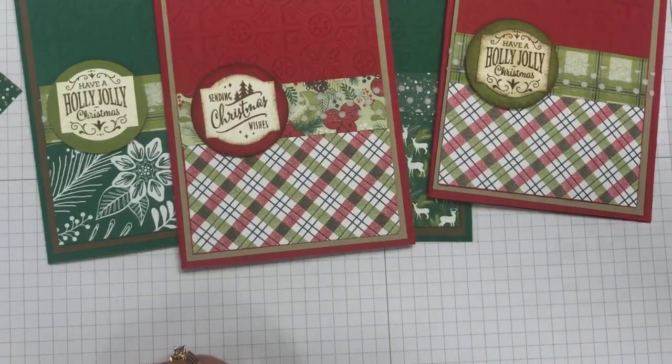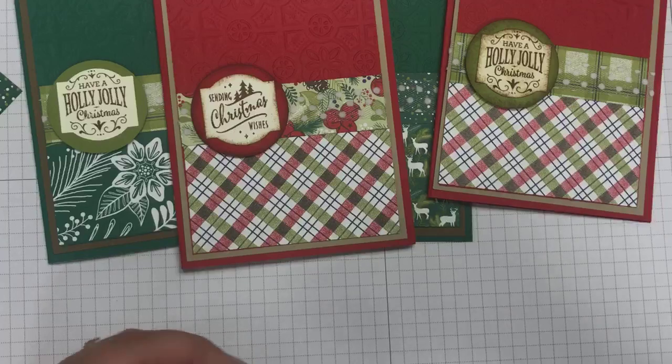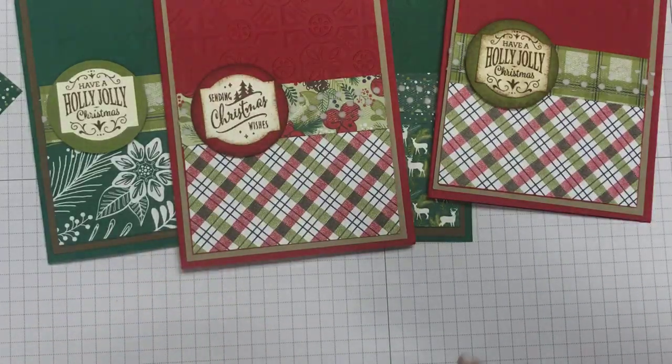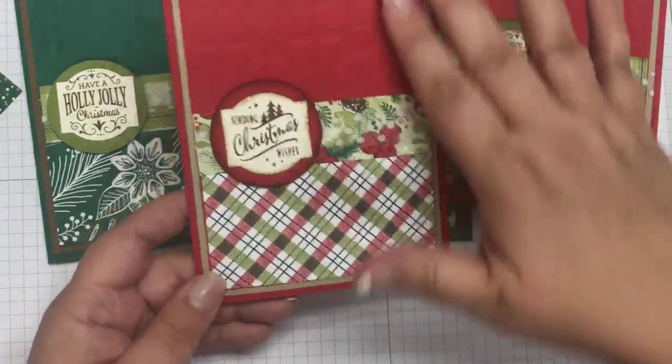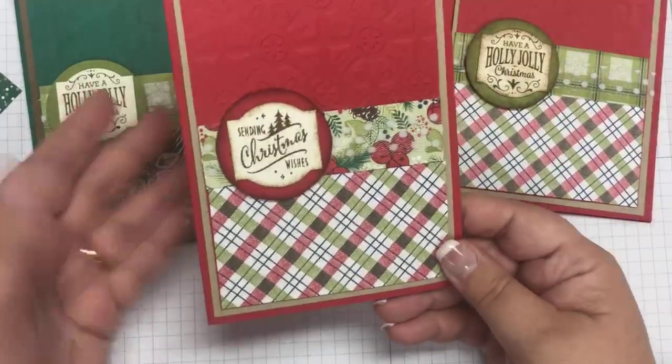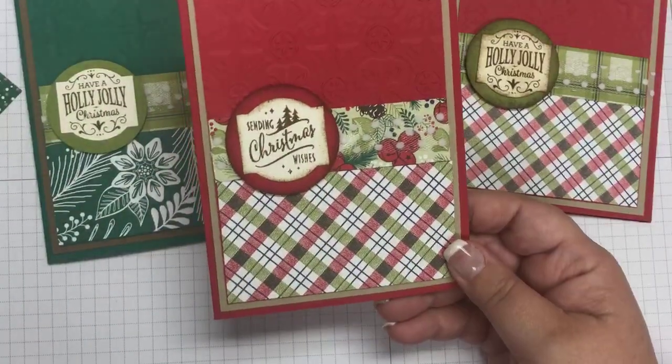I guess I'm encouraging you guys: when you are looking at a card that might be specific for Christmas, always ask yourself, what can I substitute on that card so it can work for other things? I like to refer to that as a card sketch, because that's what you're doing. You can sketch out another card using the same template, the same measurements, just different paper and different sentiments.